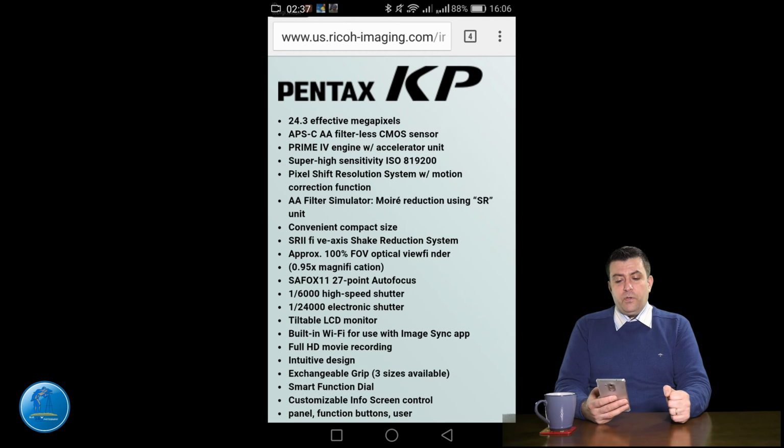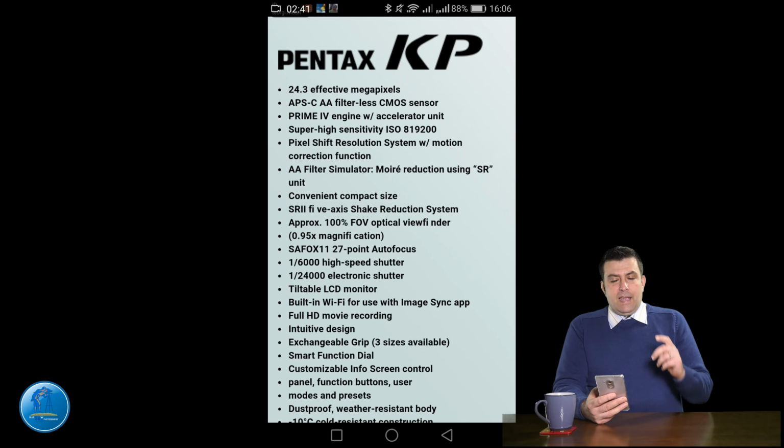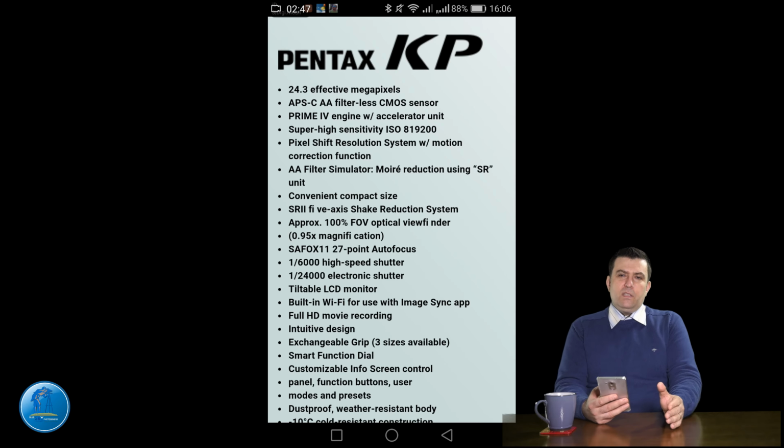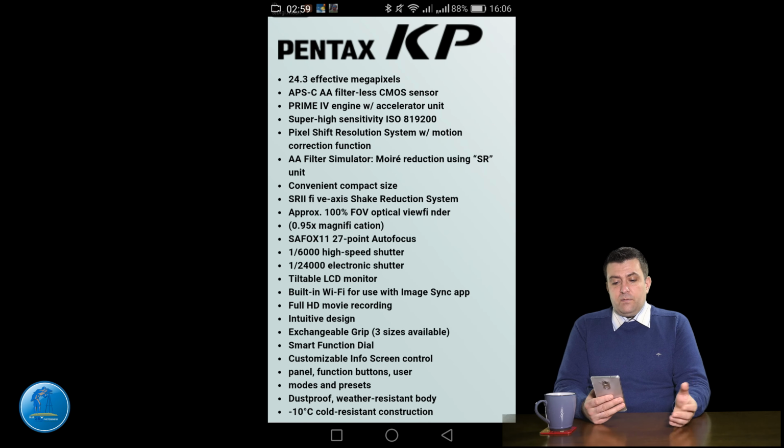So it's a 24.3 megapixel sensor, APS-C size, and no anti-aliasing filter. Now you have to understand something here. Pentax usually removes the anti-aliasing filter, but you can simulate one. If you want to put back the anti-aliasing filter, you can do that in the menu. So it's no anti-aliasing filter on the sensor. Prime 4 engine with accelerator unit.